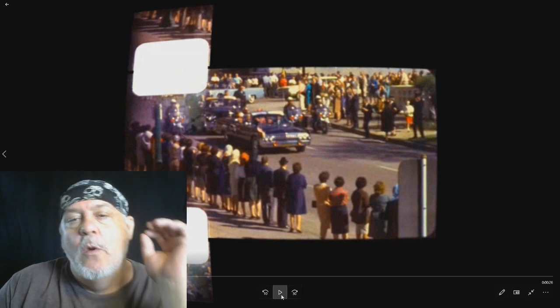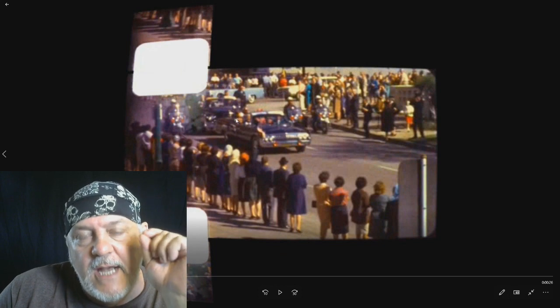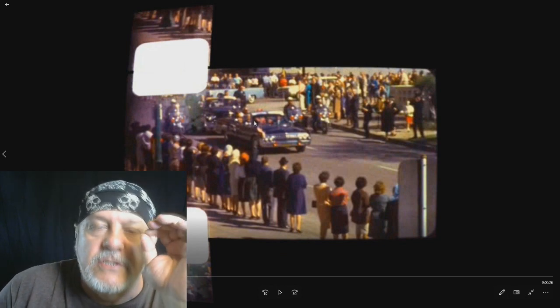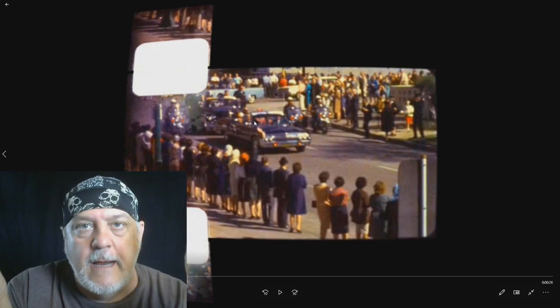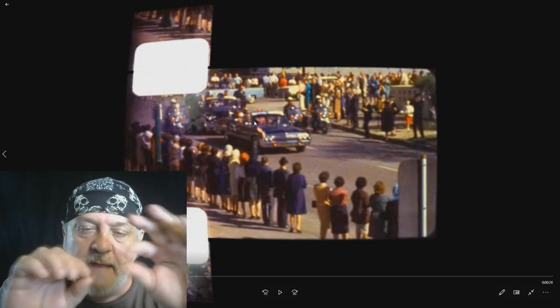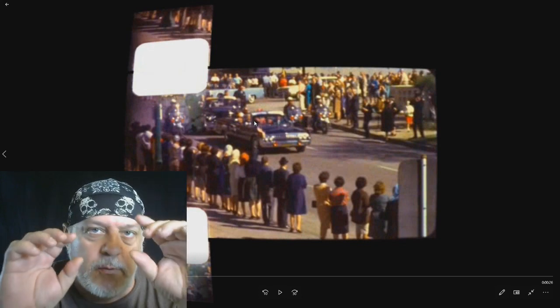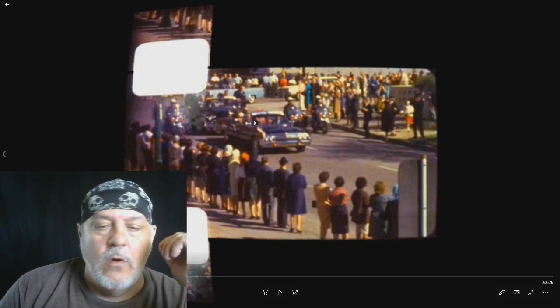So like I said, when we watch this, I want you to study and keep an eye on JFK and Governor Connolly and watch the reactions. Every time you see the red line in there, these are locations where these shots came from. Each time you see that line there, watch the reactions right after that line hits them. Study the reactions as they go along. Now watch.